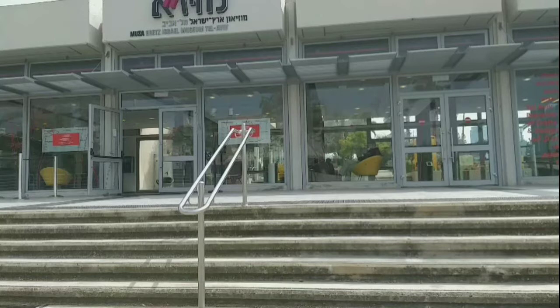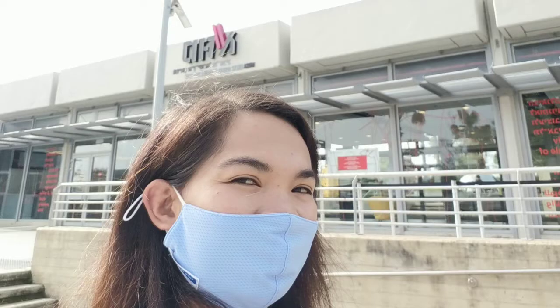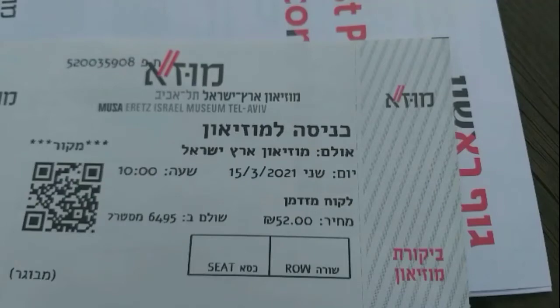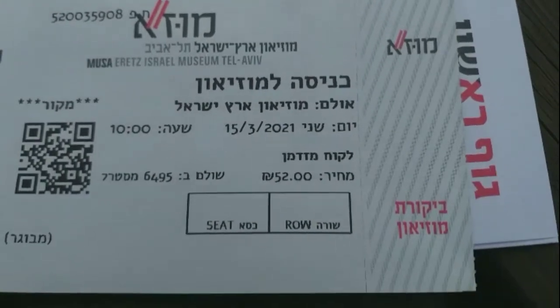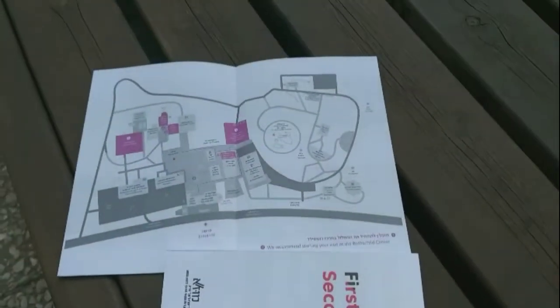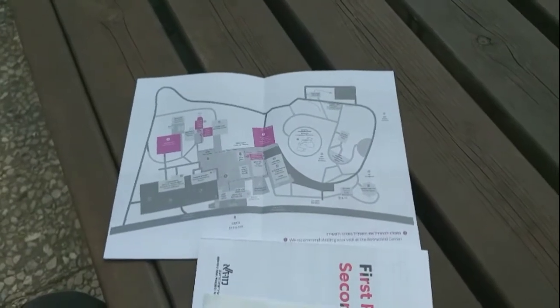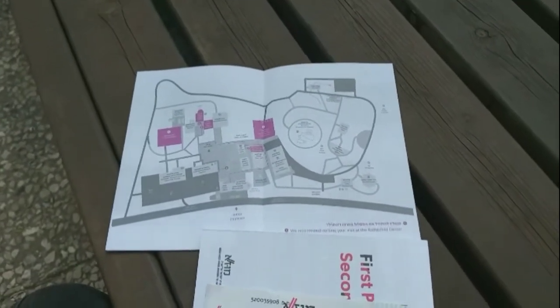It is located in Ramat Aviv, Tel Aviv. Let's go! Ayan, may ticket na po tayo. And we have the map, and so we're heading to see what's the content of this museum.